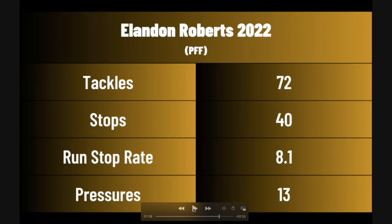They've really made an effort to overhaul this linebacker room. And I think really it's just started with getting more physical up front. I think the Steelers want to get back to that physical mentality in the trenches. And I think Elandon Roberts helps you do that. Roberts has a ton of special teams value too.